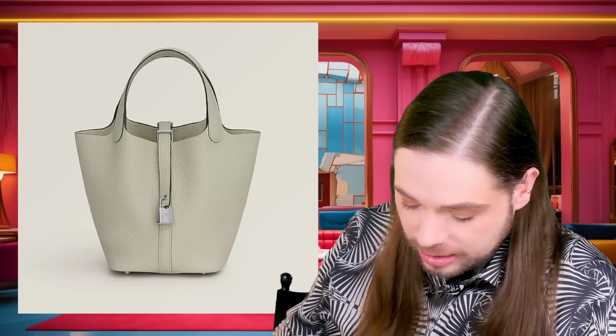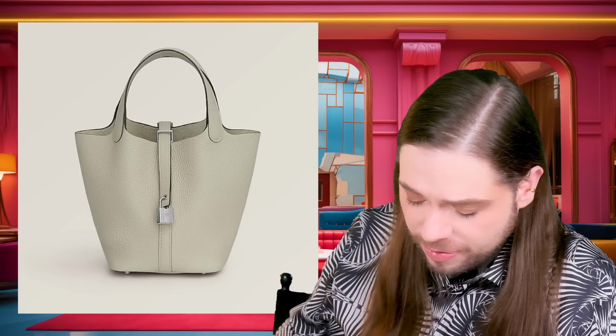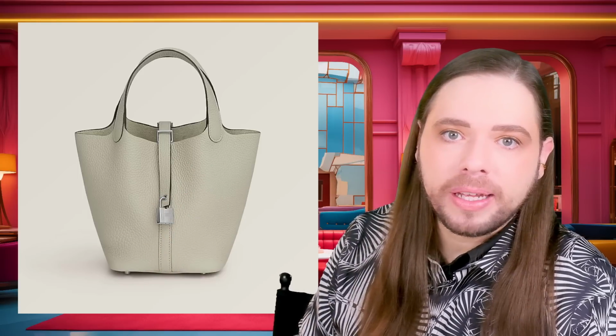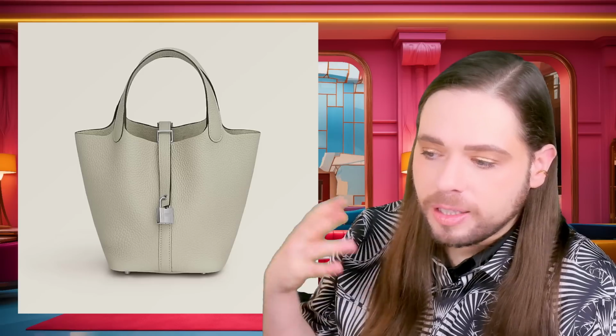So the Picotin, depending, right? $3,000 and up. $4,500 and up. Well, depending on the size, but this one goes way over $5,000 depending on the leather and the size you choose. But you can get it for under $4,000 as well if you get a smaller size and a simpler material.